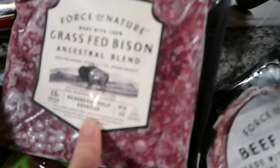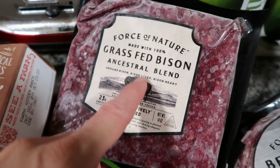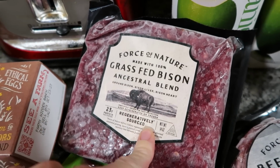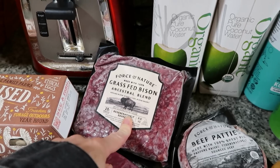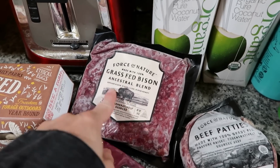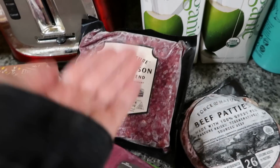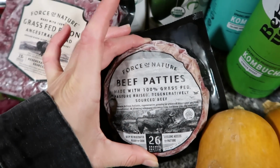This is the ancestral blend. So this one not only has ground bison, but it also has bison liver and bison heart. So like I said, trying to get in those organ meats. This is one of my favorite ways to do it, is getting ground meat blends that already have organ meats in it, because you can't taste it and you get the organ meats. It's great.